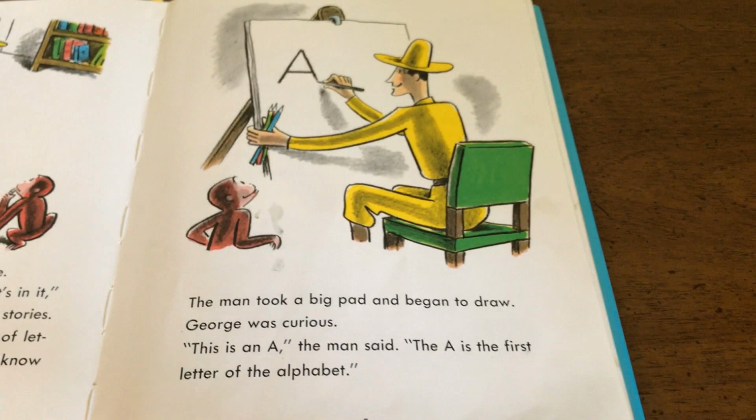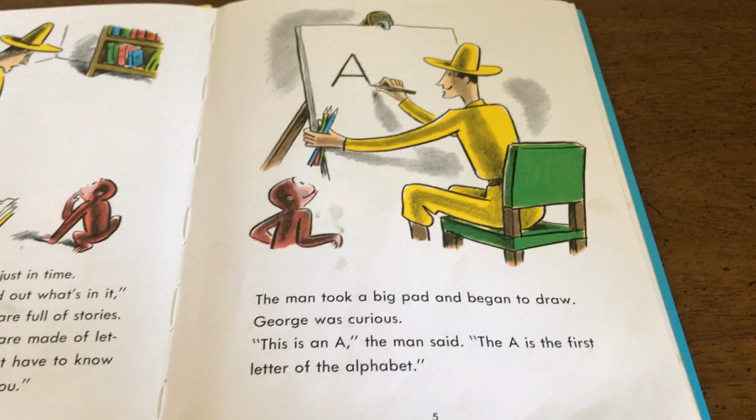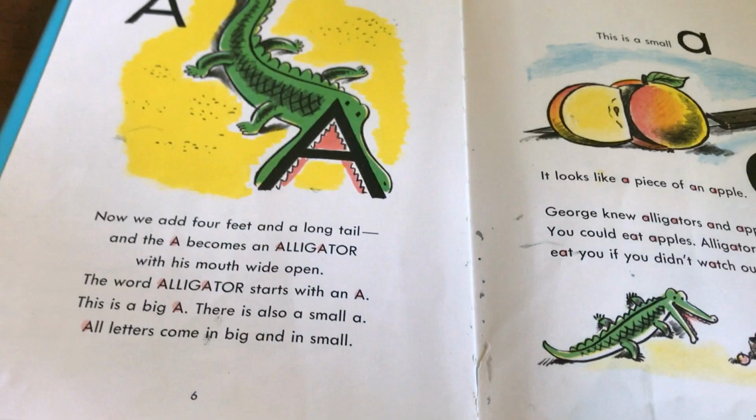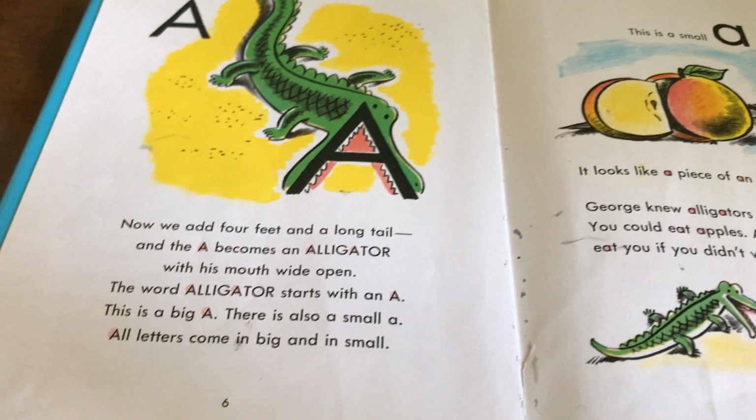George was curious. This is an A, the man said. The A is the first letter of the alphabet. That's an A. Now we add 4 feet and a long tail, and the A becomes an alligator with his mouth wide open. The word alligator starts with an A.